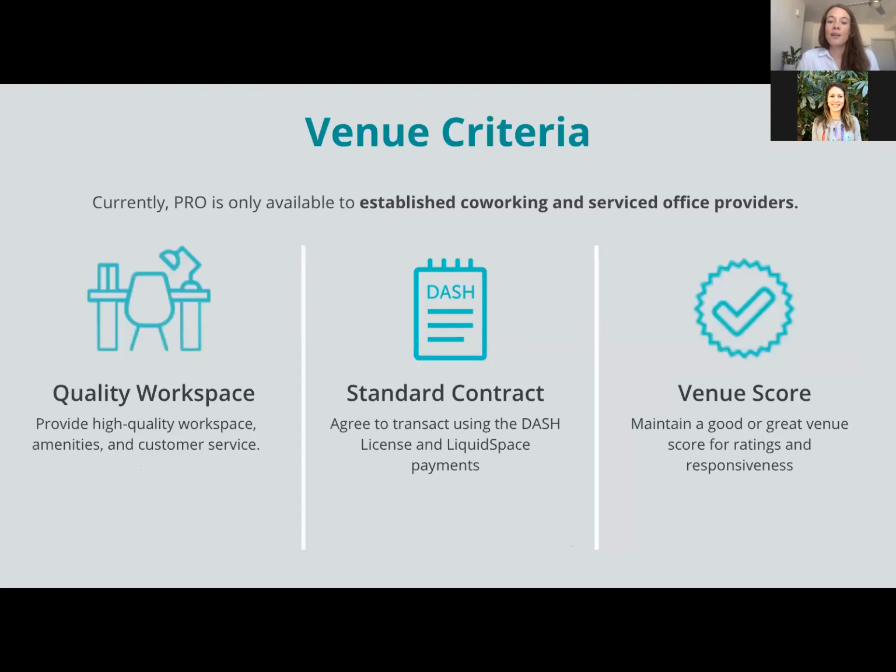There are 4 criteria to enroll in LiquidSpace Pro at this time. The first is that you are an established co-working or serviced office provider. The second is that you provide high quality workspace, amenities, and customer service. The third is that you have opted in to use the Dash license for when an enterprise client requests it for a dedicated space. And lastly is that your venue maintains a high venue score.